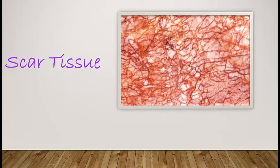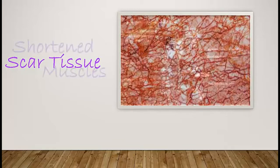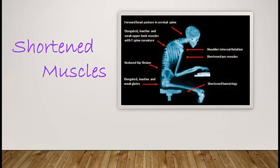So scar tissue isn't really the problem. It's the way the scar tissue lays down, and it's how much of it there is that becomes a problem. So we're going to be looking at scar tissue as well as trigger points. The third thing that we're going to be looking for are shortened muscles.